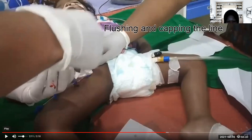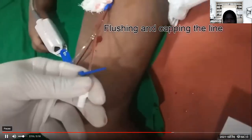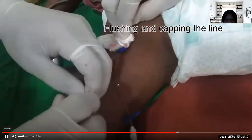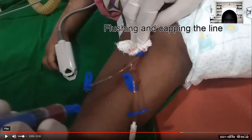For flushing the lumen of the catheter, we need to flush it to make sure it is free of air and ready to use. And we flush the lumen with sterile saline.